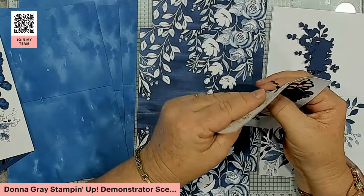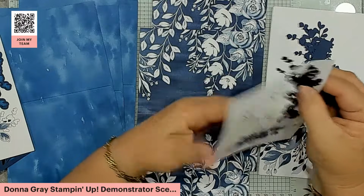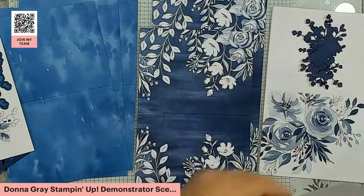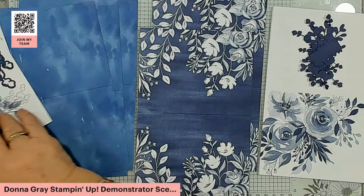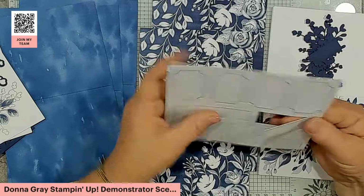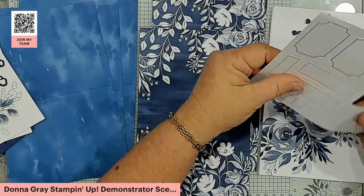We're going to do the same thing on this one. No, it let go on that one. It was happier on that one. All right, so we've got that for that card. We also need a sentiment piece, which I think is this one. They've given us 4, so we'll put the 3 out there.